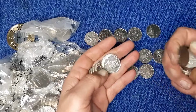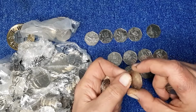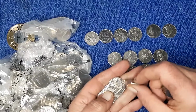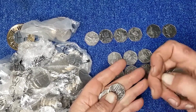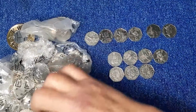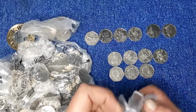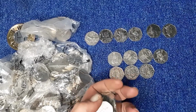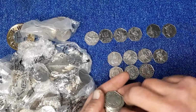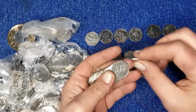Oops. That's in pretty nice condition. Compare that to the one I have in my date run. Nothing else. And to be perfectly honest, I'm not expecting to find any more Olympics now in this bag. I think they were all in that one bag. But you never know. Maybe there's a bag full of just Olympics somewhere. Time will tell.